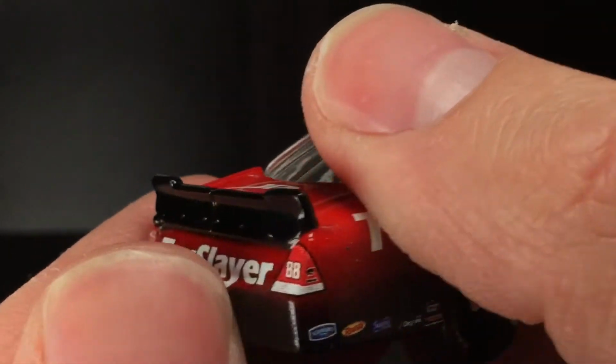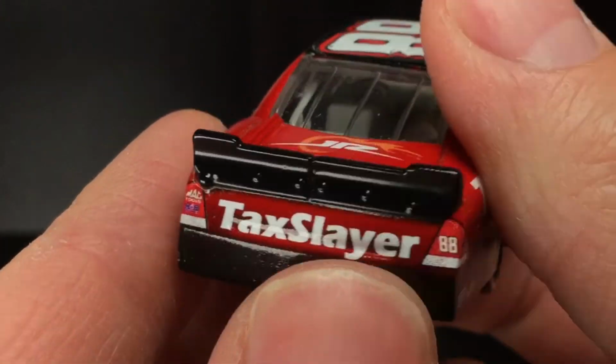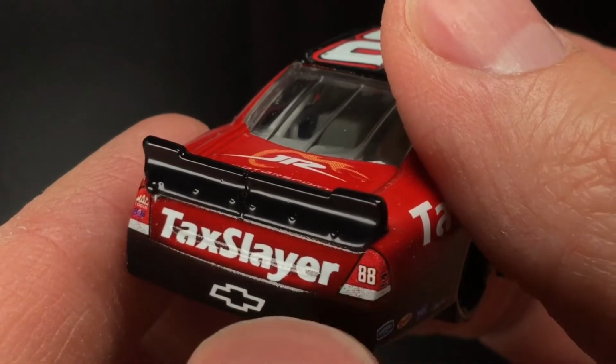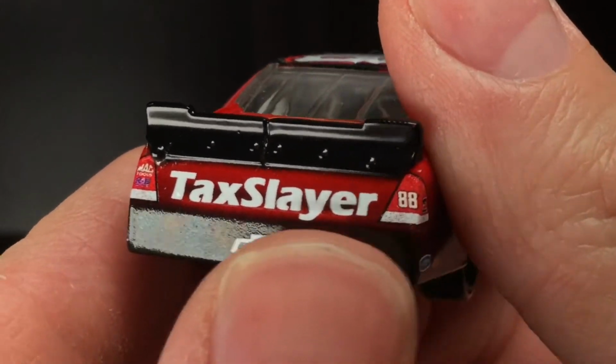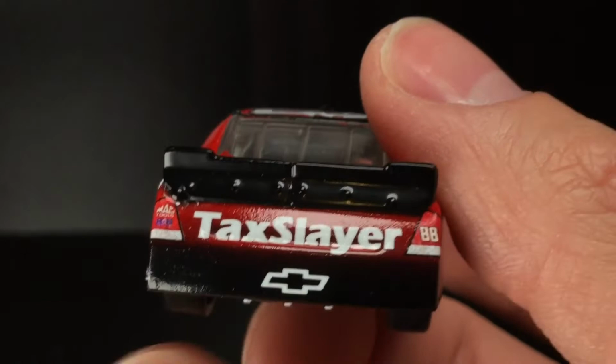One thing that's really interesting is, you see that right there? There's a slight lip where the trunk is. I didn't realize that. I thought this was a smooth back end. No, it's actually got a little bit of a trunk line. That actually looks very good. You got the 88 there. Mac Tools, I don't know what that is. Look at that, man. That solid bumper right there. Love that. Good tandem draft racing. I miss tandem draft racing.